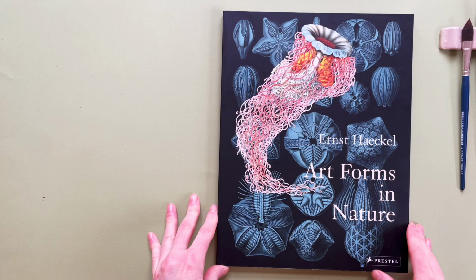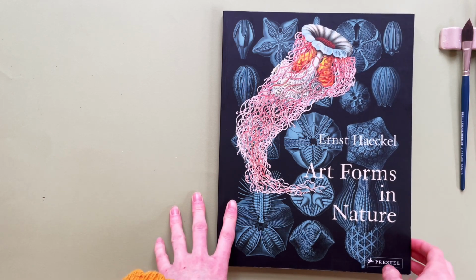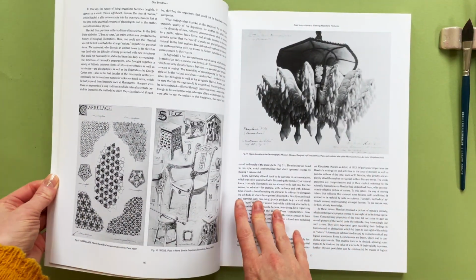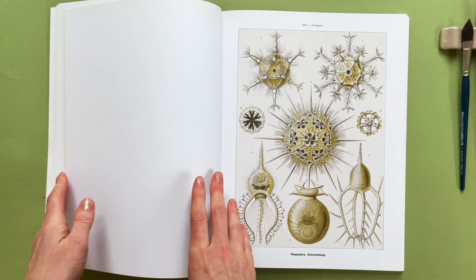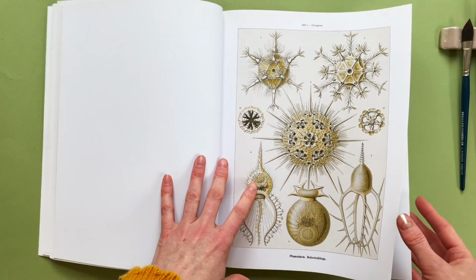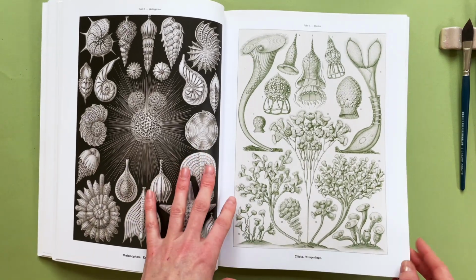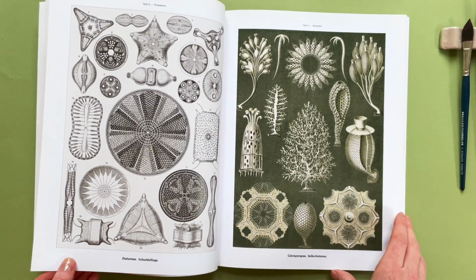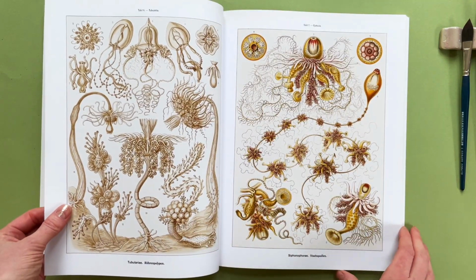The third book is Ernst Haeckel, Art Forms in Nature. Ernst Haeckel, if I pronounce his name correctly, was a zoologist and philosopher and artist who promoted the work and theory of Darwin in Germany, and he also had an evolutionary theory himself, that whenever something was in its embryo stage, it would go through different stages, like a fish stage and a reptile stage. I don't know what his theory exactly was, but he created beautiful artworks, and they are really inspiring because they aren't completely accurate, and that's what makes them really interesting, I think.